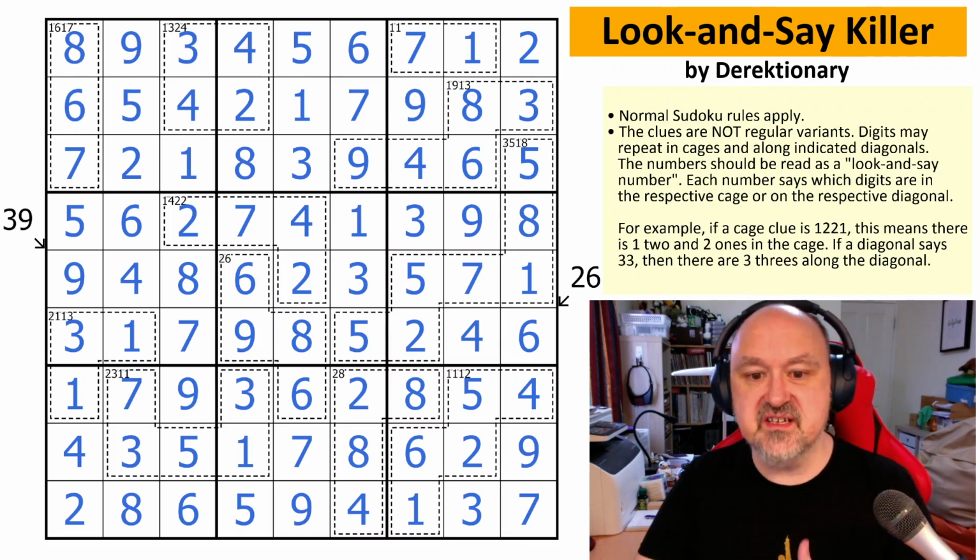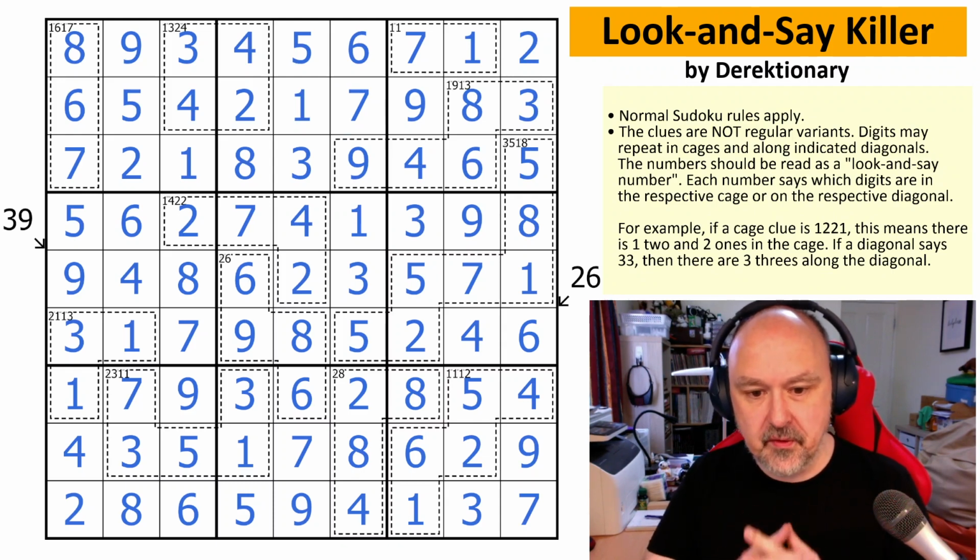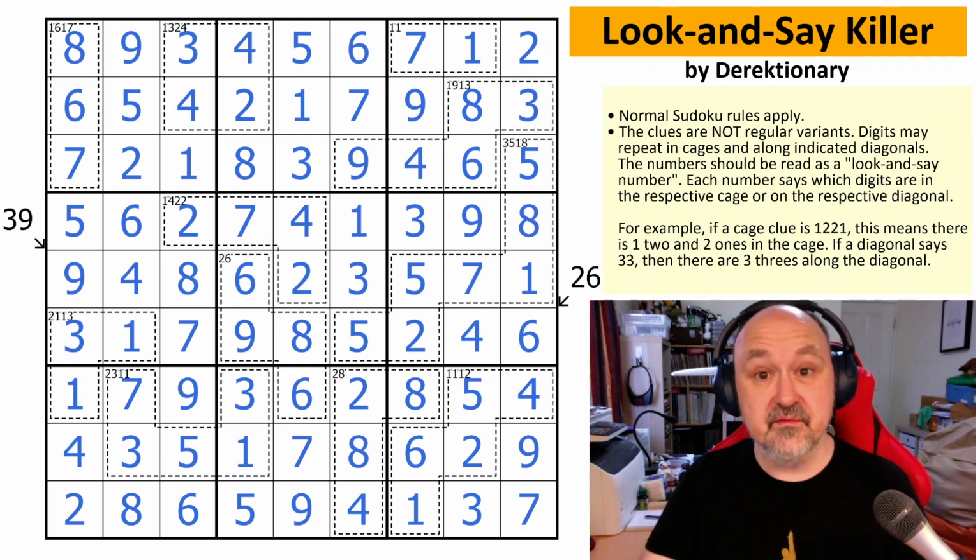That was just a good, fun puzzle. I'd never had to think about using cages in that way before. Derektionary, set more of these, please. Or someone, set more of these. This was good fun.